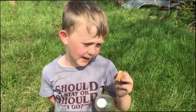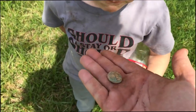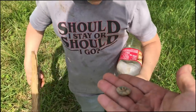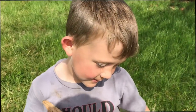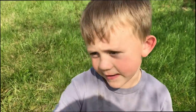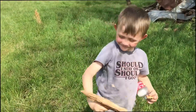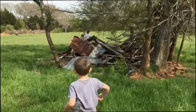It doesn't look like a lid. Look what I found. Civil War button. Pretty cool, huh? I didn't know what it was, a lid. It looks like a lid. It looks like a stickman to me. That looks like a gun. It does. Yep. All right, buddy. We got to watch out for the nails.